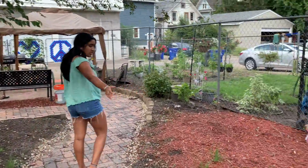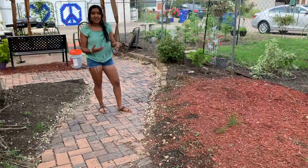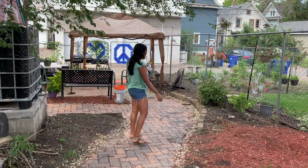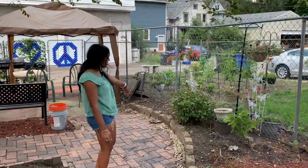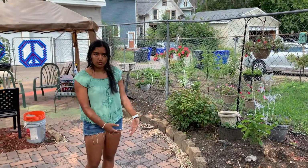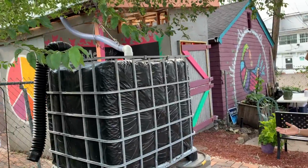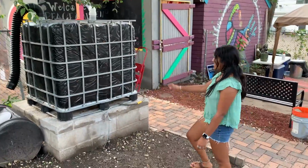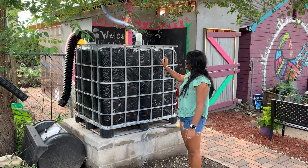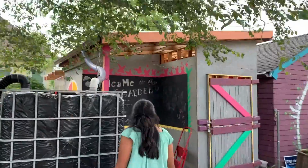We leveled all this ground out, so that the UFGA can use it as a common space for different events that they have. Here we have what are called retaining walls for the dirt to keep it from pouring onto the pathway. Over here is super exciting. We have one of our rainwater catchment systems, and this big tote was donated to us, and we hooked it up to the gutter system over there, so it collects a bunch of rainwater.